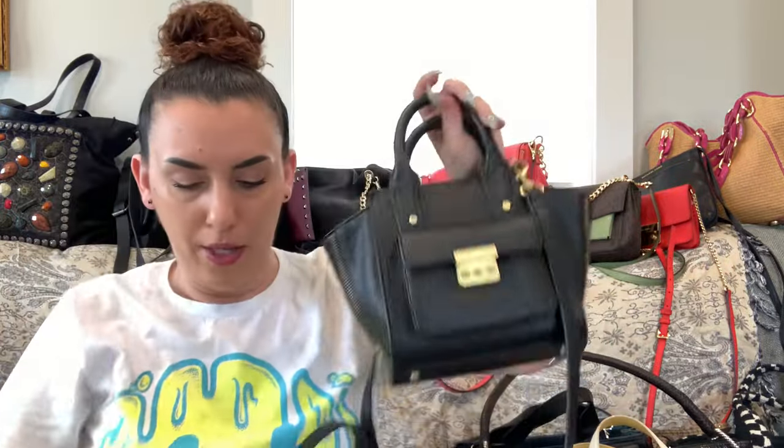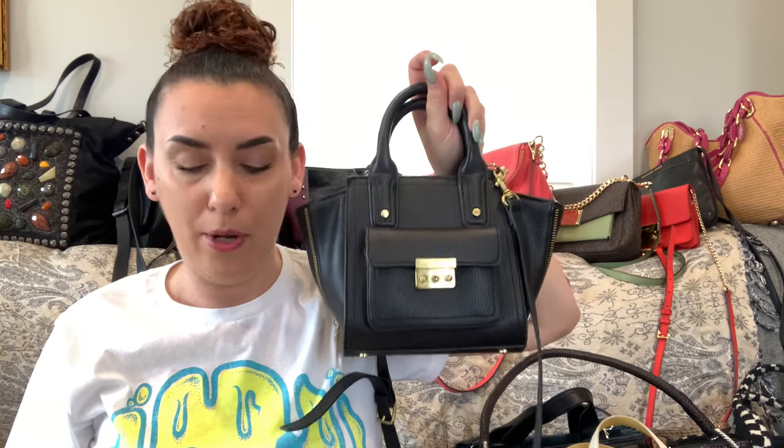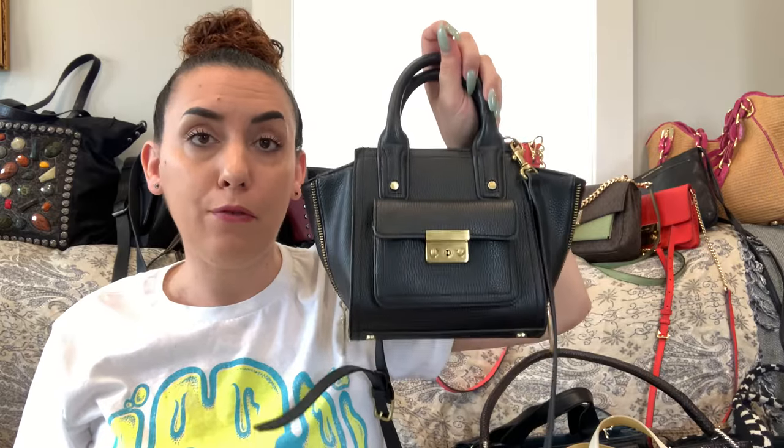So for the 3.1 Phillip Lim, this is selling right now on eBay and Posh for $125 and up. It is not real leather. I will offer it today for $40. All right, now we have the WG calf hair crossbody.